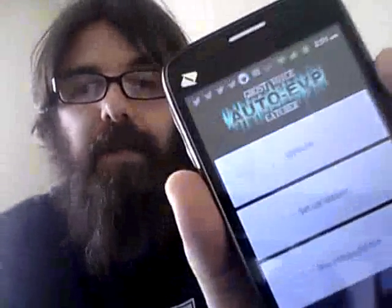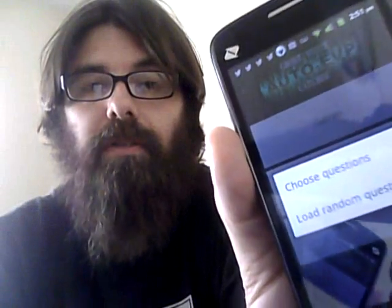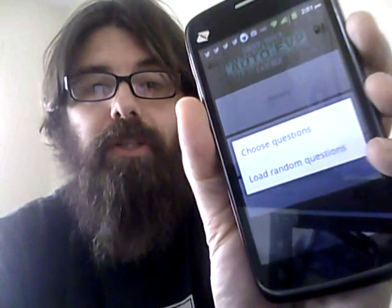So I've got that all set up. So I'm going to go ahead and hit back. And then the second step would be to simply set up session. So that's the second button down. And you have 2 options. You can choose questions from preloaded questions, or your questions, user questions, or you can load random questions.